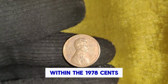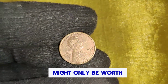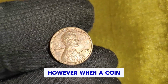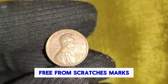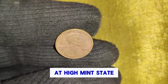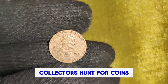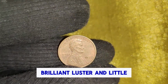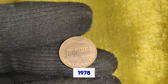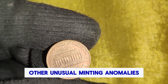Now, when we talk about value, we must look at the spectrum of conditions and rarities that exist within the 1978 cent series. A circulated 1978 penny might only be worth its face value or a few cents more to collectors. However, when a coin survives in pristine condition, free from scratches, marks, or wear, and is graded by professional grading services at high mint state levels, its value can increase dramatically. Collectors hunt for coins with sharp strikes, brilliant luster, and little to no imperfections. Even more exciting are the error coins from 1978, those with doubled dies, off-center strikes, or other unusual minting anomalies.